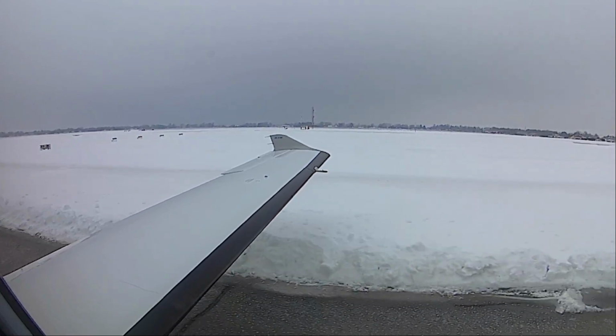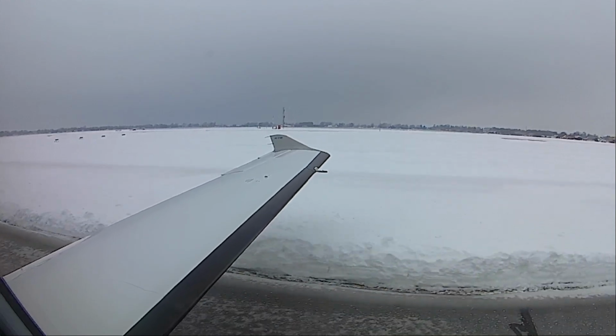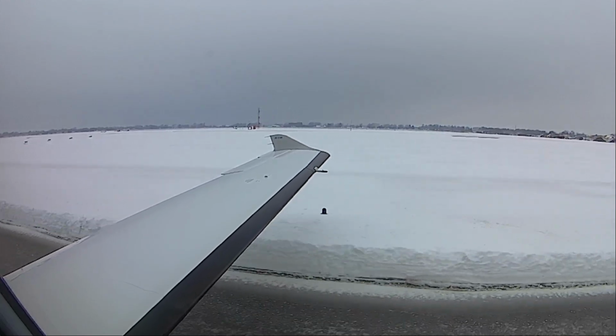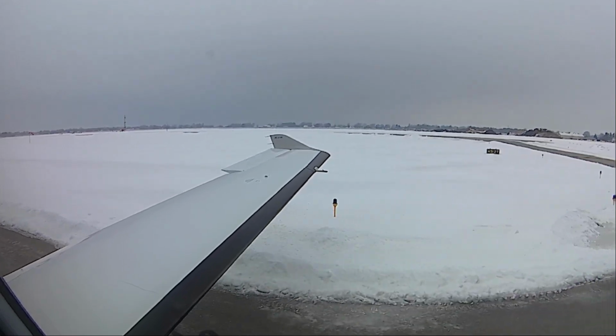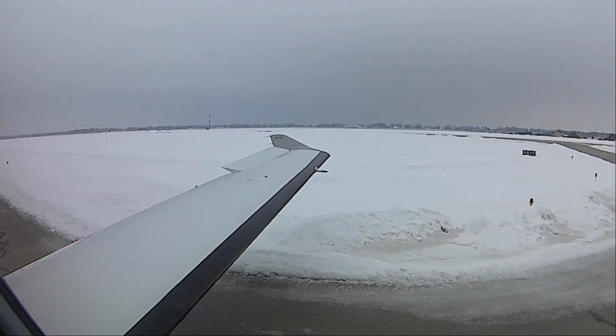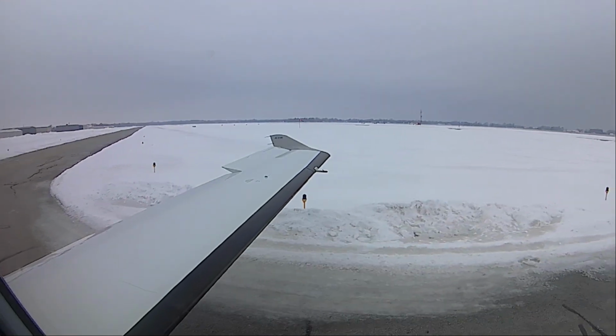South Bend, Pilatus Niner 2 November Golf. We're number 1 and ready, runway 27 at Goshen. Pilatus 2 November Golf, roger, standby. Pilatus 2 November Golf, on entering controlled airspace, fly heading 270, you're released from Goshen Airport. Heading 270, released for departure off Goshen, 92 November Golf.